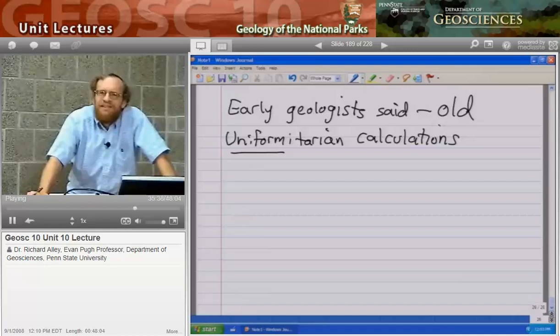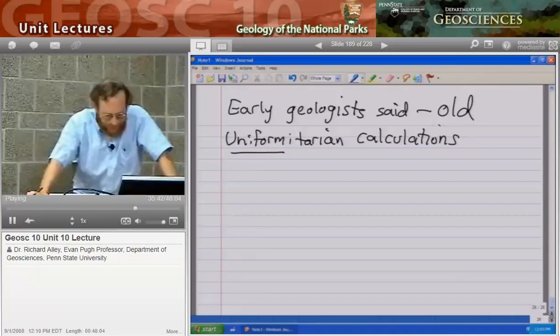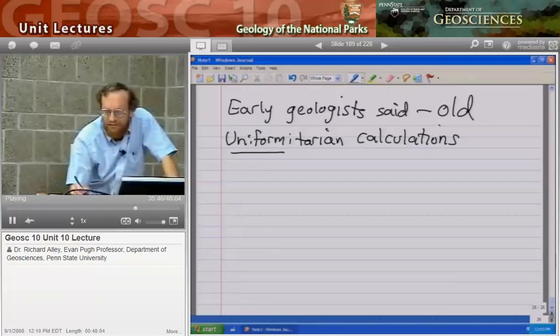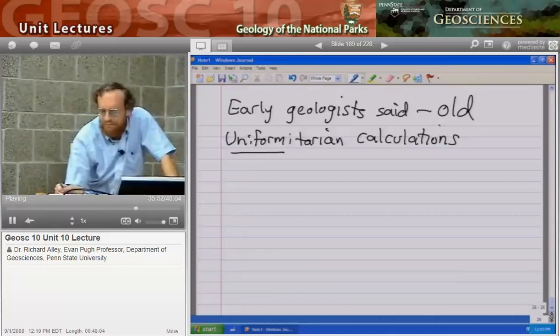And the "about" there is really fuzzy. Could it be 50 million? Sure. Could it be 200 million? Sure. That's a fuzzy thing. And then they also said, but we need time to erode. There's all those unconformities, those erosion surfaces. So it's plus the time to erode.